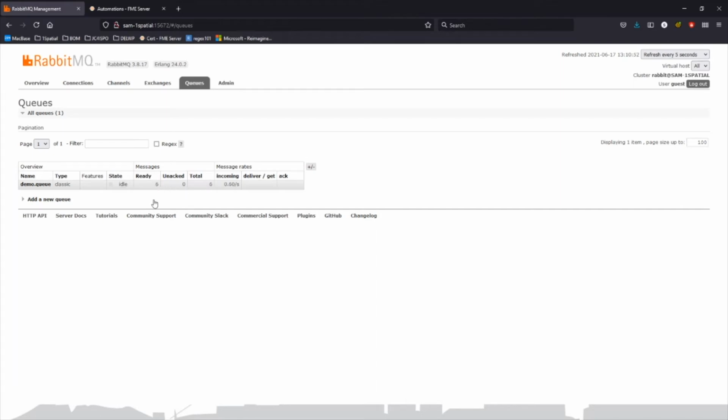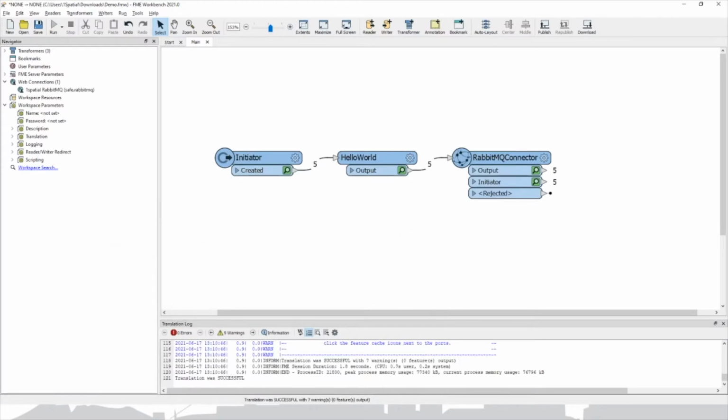So very, very straightforward to start sending messages to this broker. Infinitely easier than what it used to be. But I've been talking about how it used to be, and I think it's worth just quickly showing how it used to be and how it still can be, because again, there are some reasons that you might want to take advantage of the extensibility.